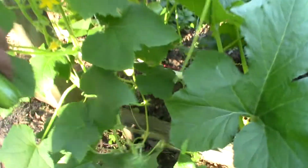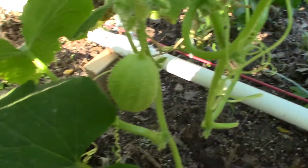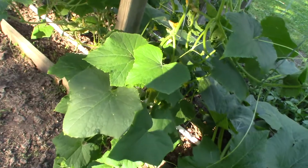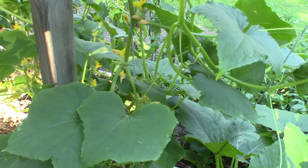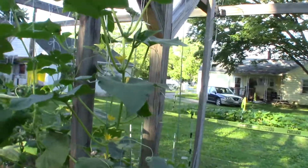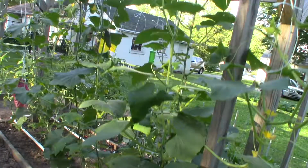The lemon cucumbers are going to produce. See if I can find one here. Yeah, there's one right here. So we'll see what those are like. They're only producing fruit on the suckers, which is exactly what cantaloupe do, interestingly enough. So I'm letting them sucker out, and I put up a couple extra strings here so that hopefully the suckers will climb up the strings.